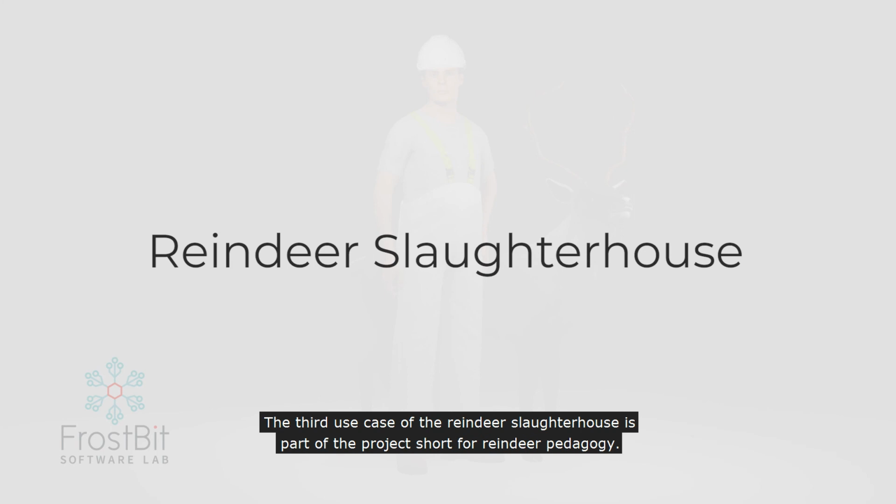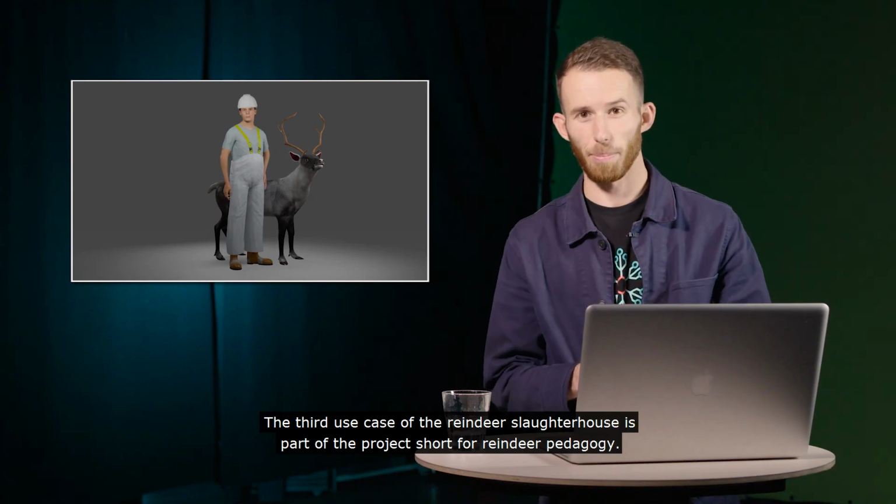The third use case, the Reindeer Slaughterhouse, is part of the project short for Reindeer Pedagogy.